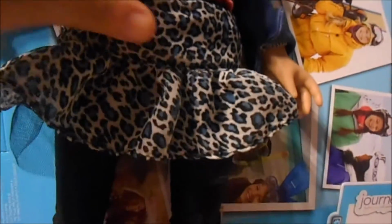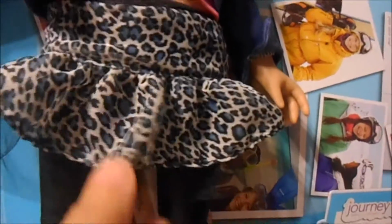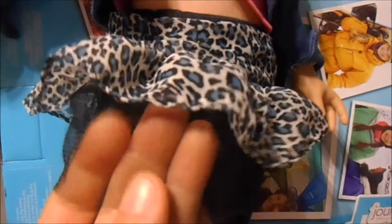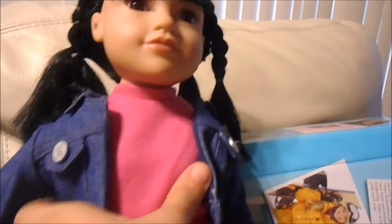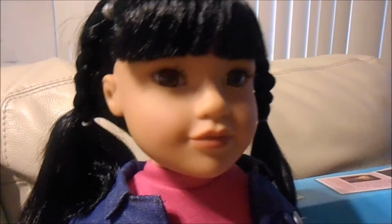Here's her cute little ruffled skirt. It's got like a leopard print on it with some cute little lacing under here. Tulle, that's what it's called. And there's the leggings and the leg warmers and the Mary Jane shoes. And I think she is just so beautiful.